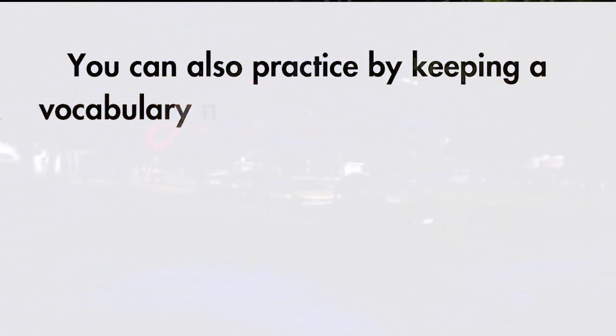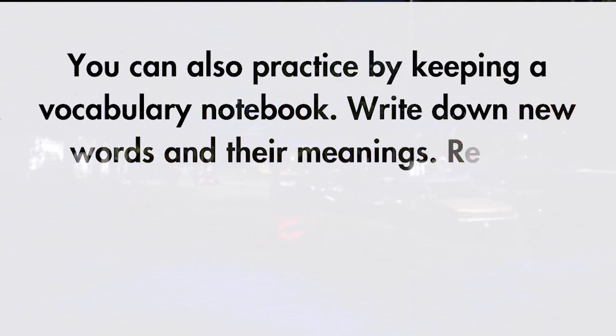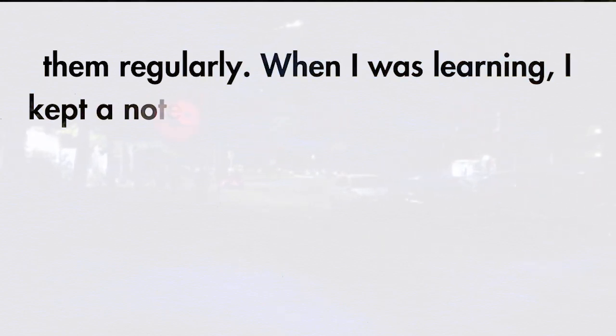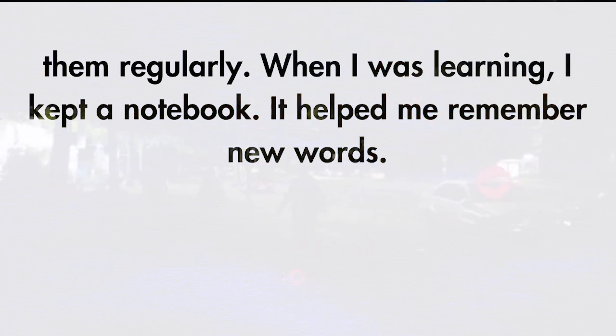You can also practice by keeping a vocabulary notebook. Write down new words and their meanings. Review them regularly. When I was learning, I kept a notebook. It helped me remember new words.